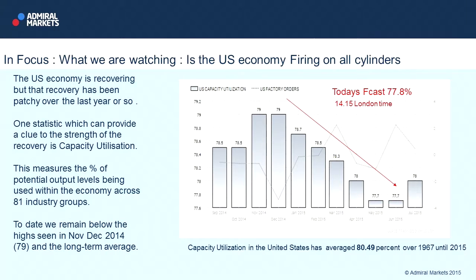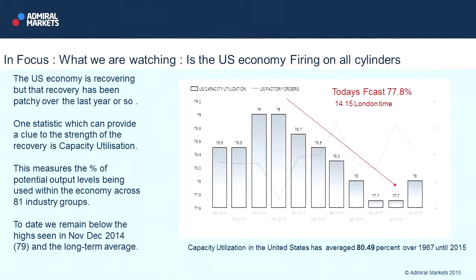To date, for this figure, we remain below the high levels seen in November and December 2014 at 79, and this is the bar chart of capacity utilisation. We've overlaid it here with US factory orders just to give a bit of context, but we can see that the trend remains sharply lower. The forecast for today's figure is 77.8, which is down from last month's 78%.